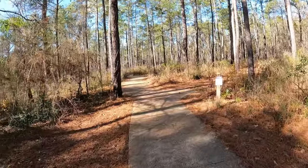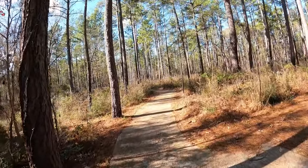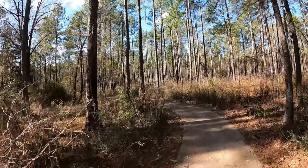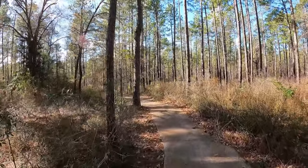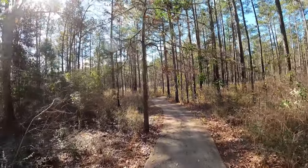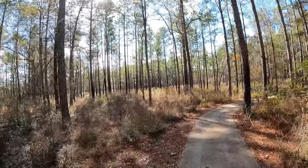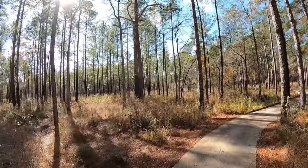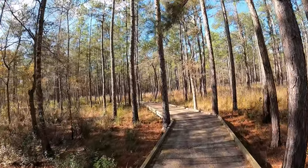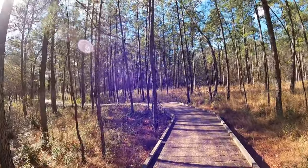Boardwalk may be slippery. Not sure where that trail goes. Such a beautiful day, man. It's hard to believe it is December 29, 2020. Temperatures are forecast to be 72 degrees today.